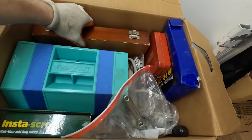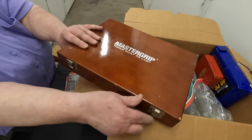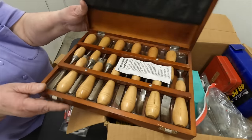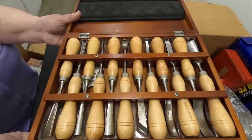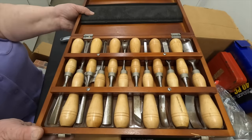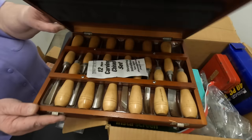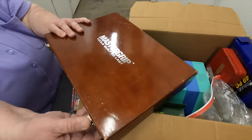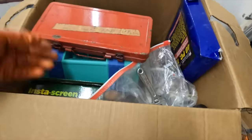Okay, what's in here? What is in this? This is Master Grit. Oh my gosh, look at that. The woodworking tools, yeah, aren't they? Yeah, and they're all in there. They took great nice care of their stuff. Look at that. Whoa. That's weighty, that's nice. Yeah. Oh dear, I think we got a treasure trove here.